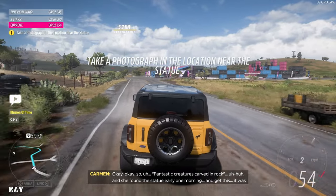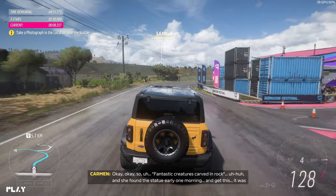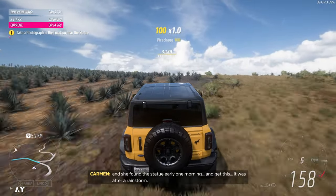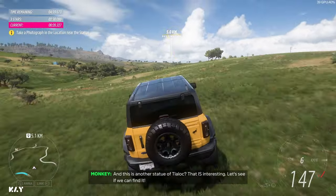Okay, so, fantastic creatures carved in rock. And she found the statue early one morning. And get this, it was after a rainstorm. And this is another statue of Tlaloc. That is interesting. Let's see if we can find it.